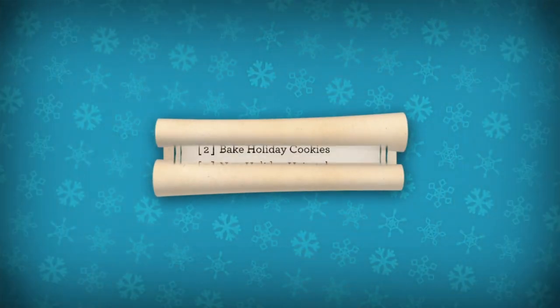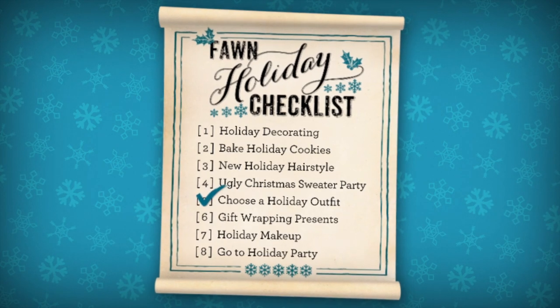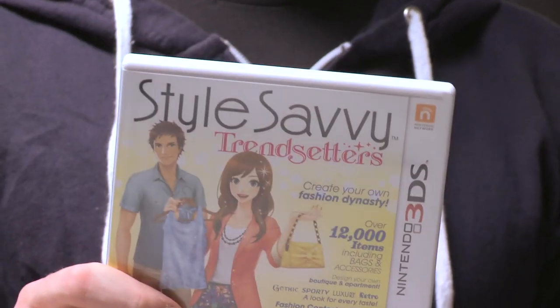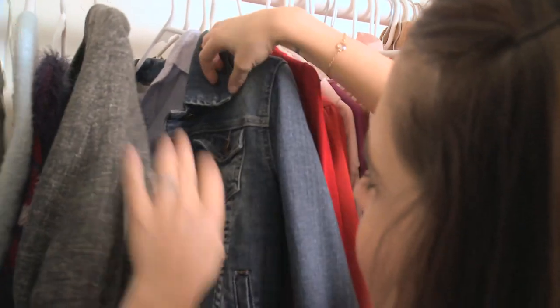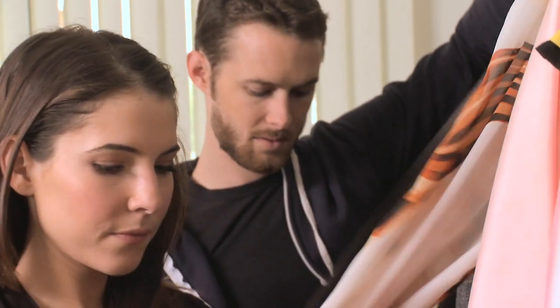Babe, do you want to go to a party tonight? I'm going to show you how to put together some last-minute holiday outfit ideas for you and your significant other. These looks were inspired by style-savvy trendsetters, which gave me some really great ideas on how to express my personal style and also gave me some fantastic tips for Byron's wardrobe choices too.